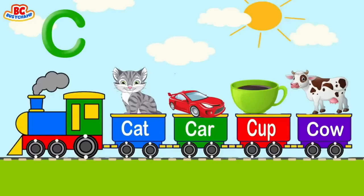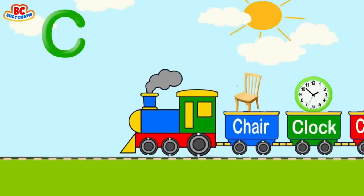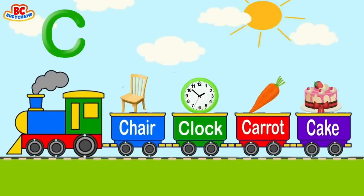The letter C. Cat. Car. Cup. Cow. Chair. Clock. Carrot. Cake.